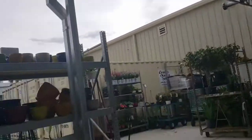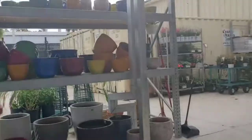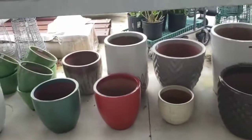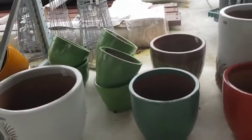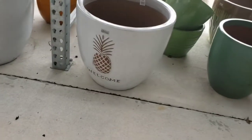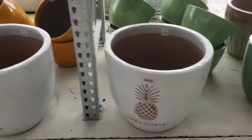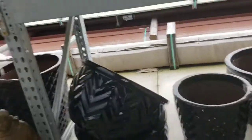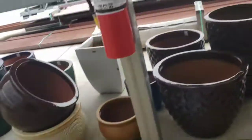They have the back end. I'm not sure if they're selling anything back here. But they have the pretty pots. The light's not good because I'm not. Oh, that's pretty for a door front. If you have a grand entrance door front. So, yes, this is Ace.